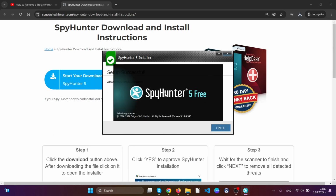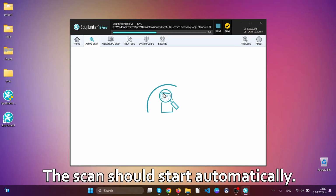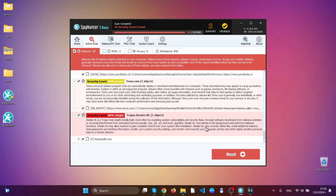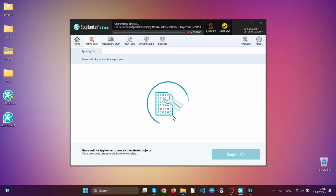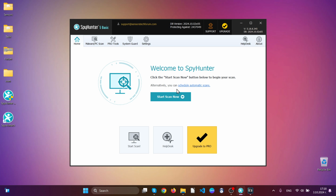After the installation has finished, this software should begin scanning your device automatically. After this scan has begun, it will look in your Windows to detect all of the malicious files and objects. As you can see here, it has detected a lot of different malware and even a Trojan horse. To remove the threats, hit the next button and then select all of the objects, after which this software will automatically clean up your computer. Close any browsers, so that the software can also fix up your web browsers as well. And that's it. This is the automatic option, which is strongly recommended, with the help of SpyHunter, which in this case you can see here has removed a lot of malware from this infected device. And this is for the automatic removal.